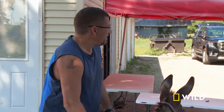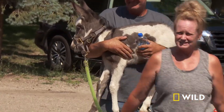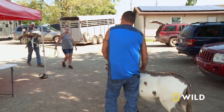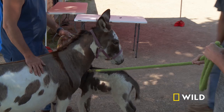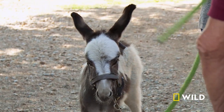Why don't you bring him out so she can be a little more easy? He's used to me picking him up all the time. That's how I get him in the stall. Mini donkeys are fun. They're cute. Come here, Skeeter. I've always been fascinated with donkeys, and I like the sounds they make, you know, their braying that they do. Wakes up the whole neighborhood, but I love it.